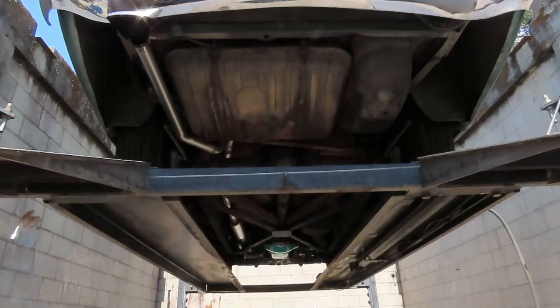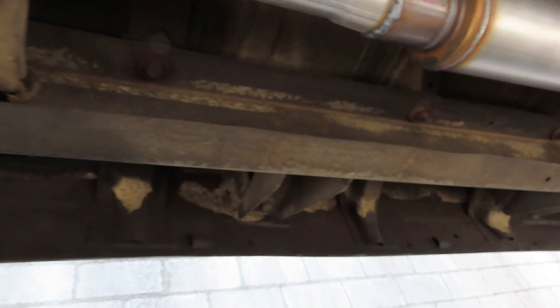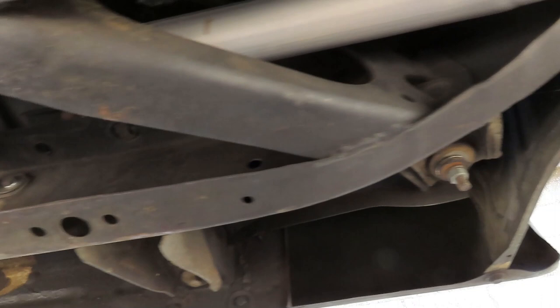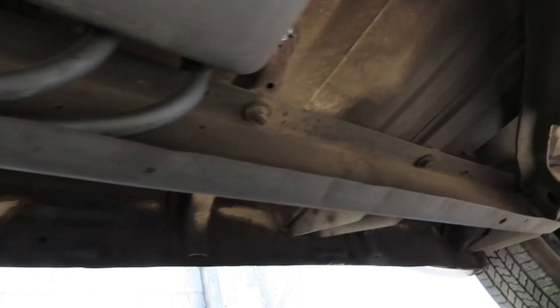All right, let's head underneath the Buick. So we'll start with the floors, inner rockers, things like that. Look, just very nice. All the inner rockers and the frame, everything looks great. Super good shape. Come over here to the driver side. Beautiful shape.